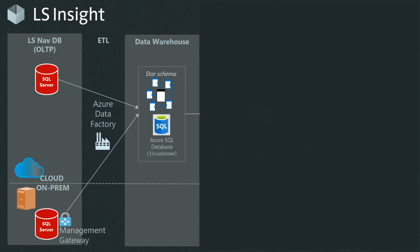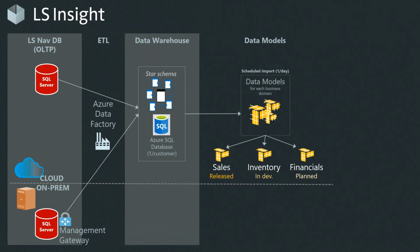Now we have the data warehouse with all the data, and on top of that we provide Power BI data models. And we are concentrating on 3 different models in our solution. Here you can see on the far left sales, and that has already been released. So you're going to get a demonstration of this functionality by Kristen later in this demonstration. He'll show you the best and the greatest in that solution.